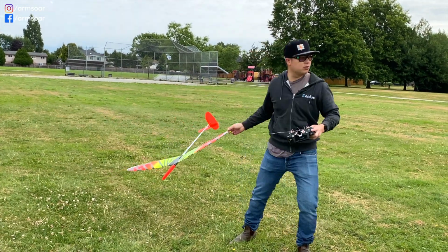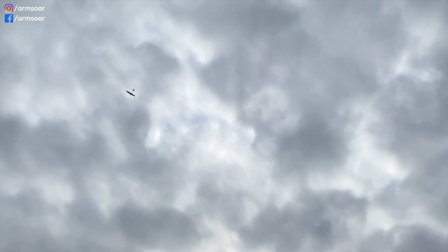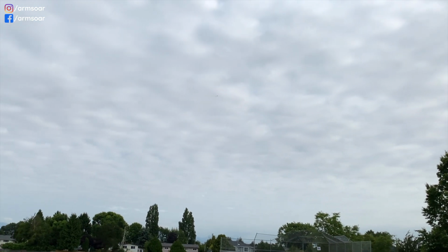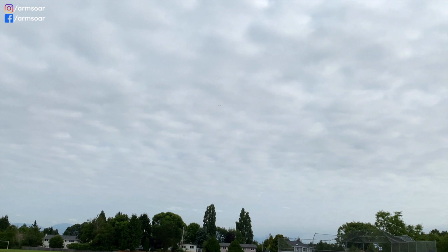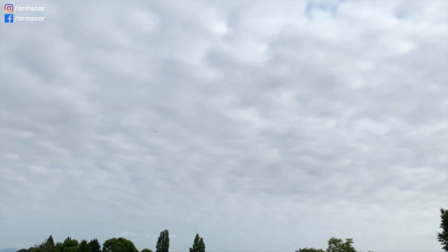All right, let's do another launch quickly. Bring it back to that corner. See if the lift is indeed there. I'm in cruise mode right now. Let's slow it down in thermal. The lift is not too, I don't think it's too far. Yeah, it feels a little buoyant there.